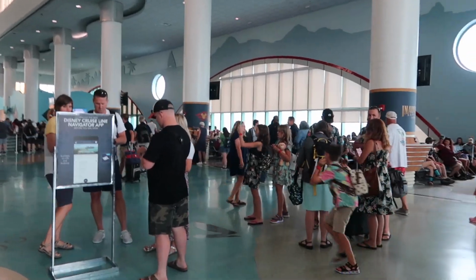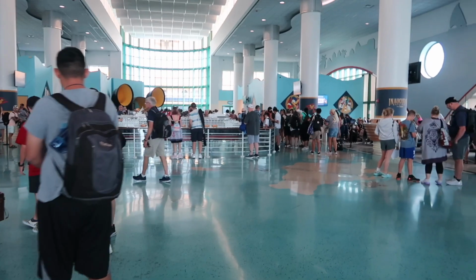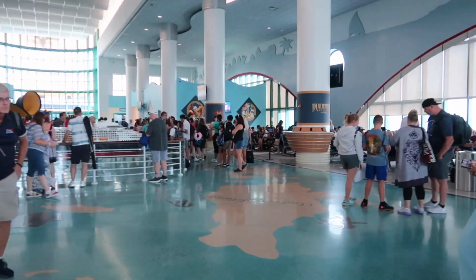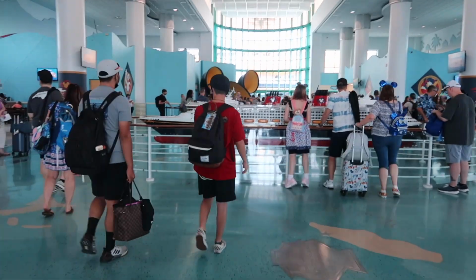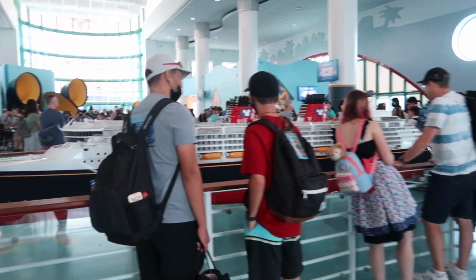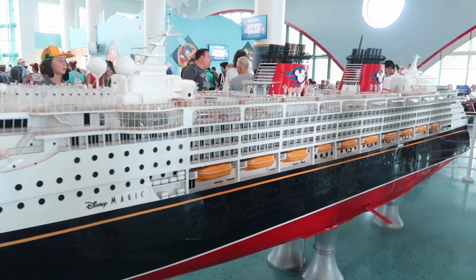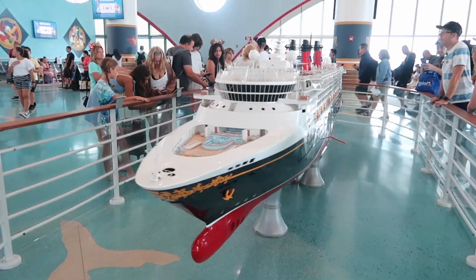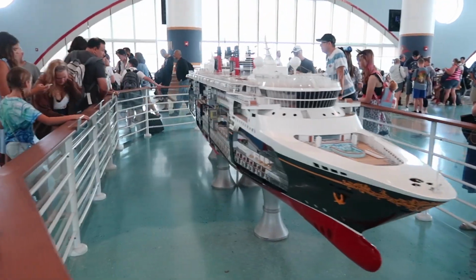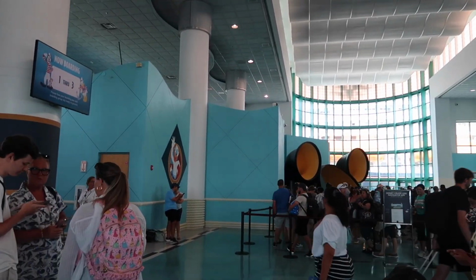We are now in the terminal area, and they just started boarding. So right now they're boarding groups 1 through 3. We are group 6, so we're just hanging out. But I wanted to show a little bit of the terminal and this beautiful model ship. So cool. That's the magic. So cool. And then when our boarding group gets called, we will get to enter right over there.